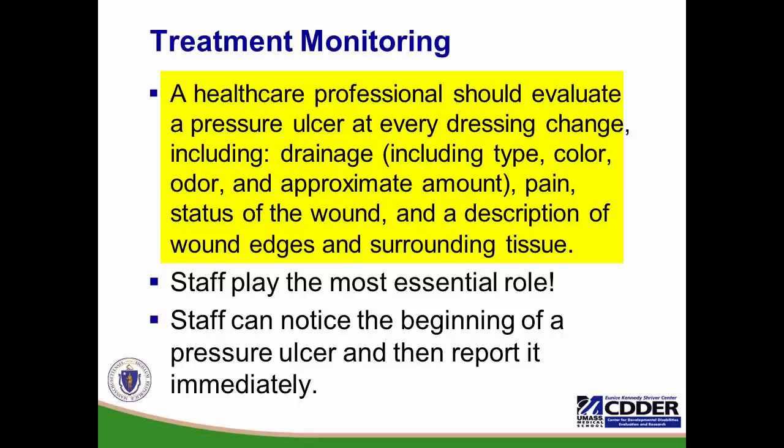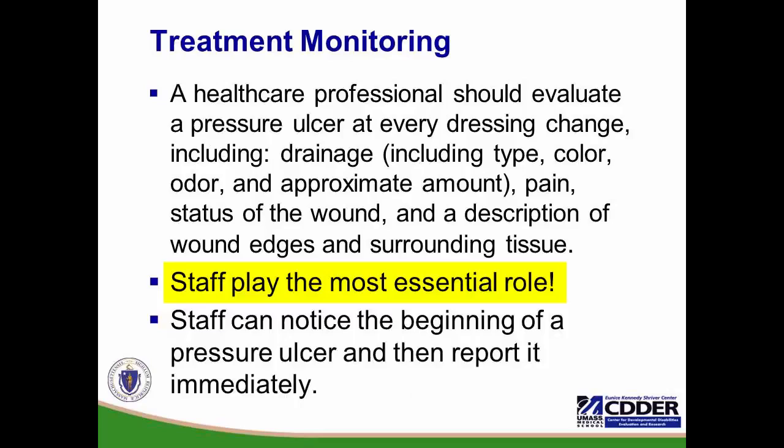But even though the wound and ostomy nurse is managing the treatment of the wound, direct care staff probably play the most essential role of all, that of noticing the beginning of a pressure ulcer and reporting it immediately. You can stop the process.